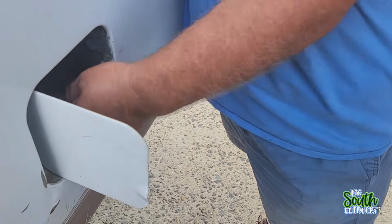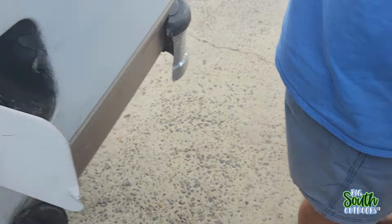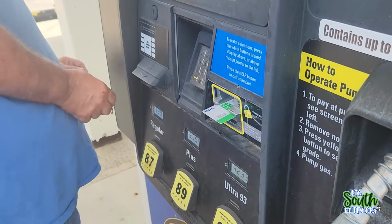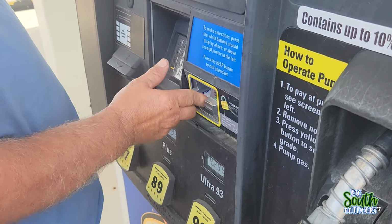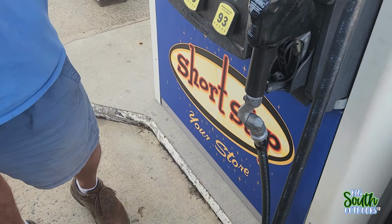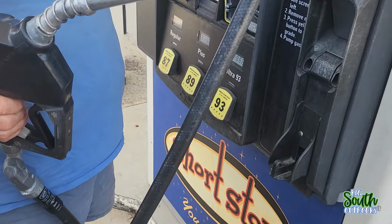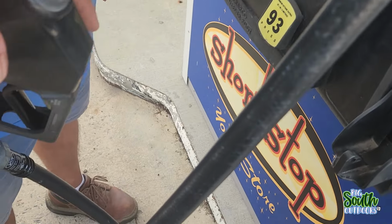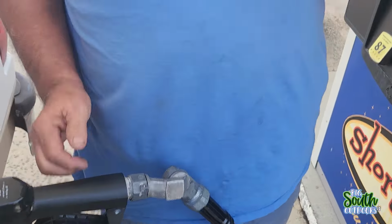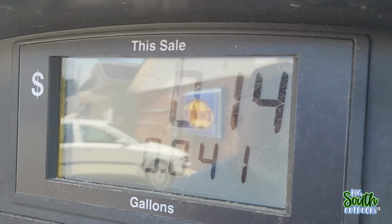All right, guys. We're putting gas back in him. We're at the same gas station, but at a different pump. Well, the pump that we did fill up with is available, but we're already here, so. Dear Lord, that thing is all twisted. All right, guys, we're going to go for 7.4 gallons. So put the camera right there, Nate. Cue time-lapse music.